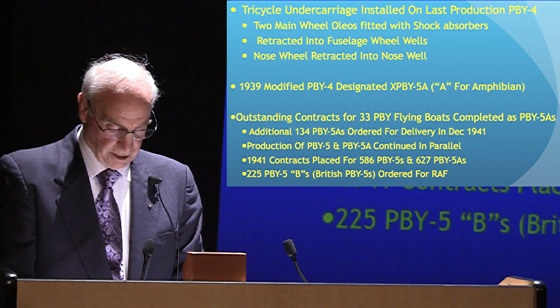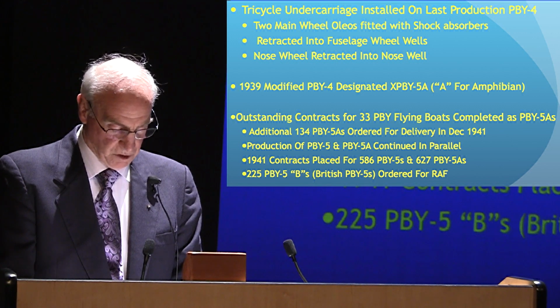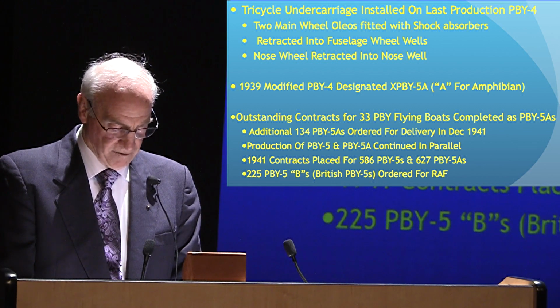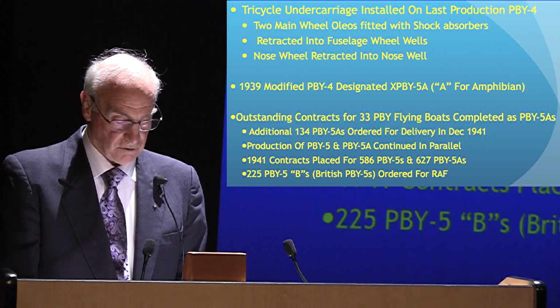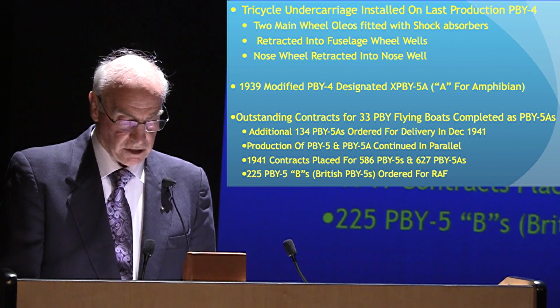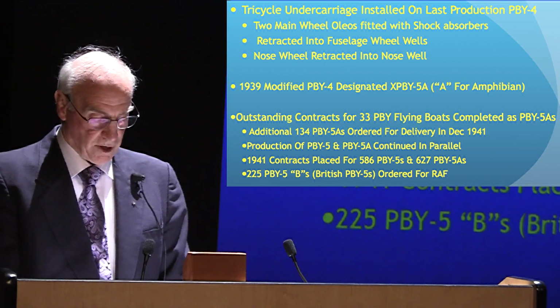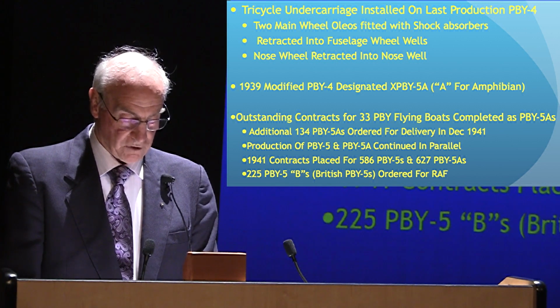Because of its increased versatility and the outstanding performance, contracts for 33 PBY flying boats were modified to incorporate a retractable landing gear and completed as PBY-5As. Additionally, another 134 PBY-5As were ordered, with deliveries commencing in December 1941. To meet the continuing demand for flying boats, PBY-4s were upgraded to the same configuration as the PBY-5As, but with no undercarriage, and were designated PBY-5s.